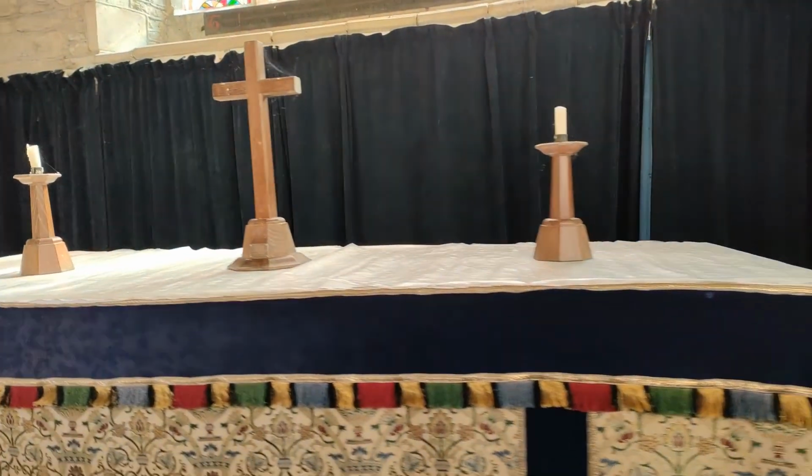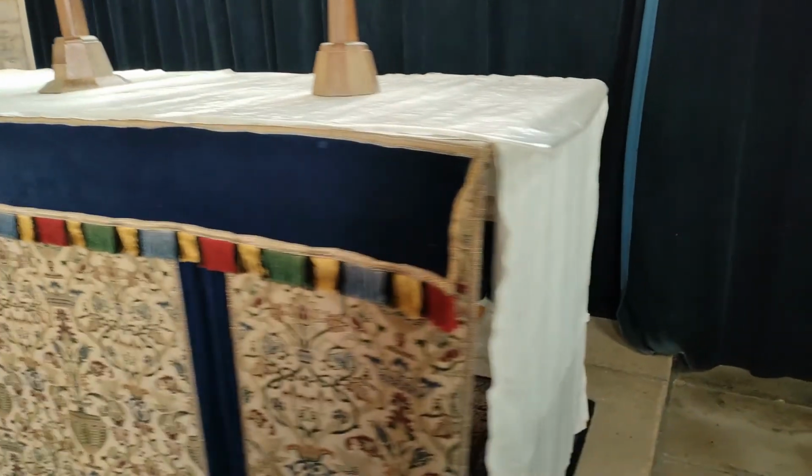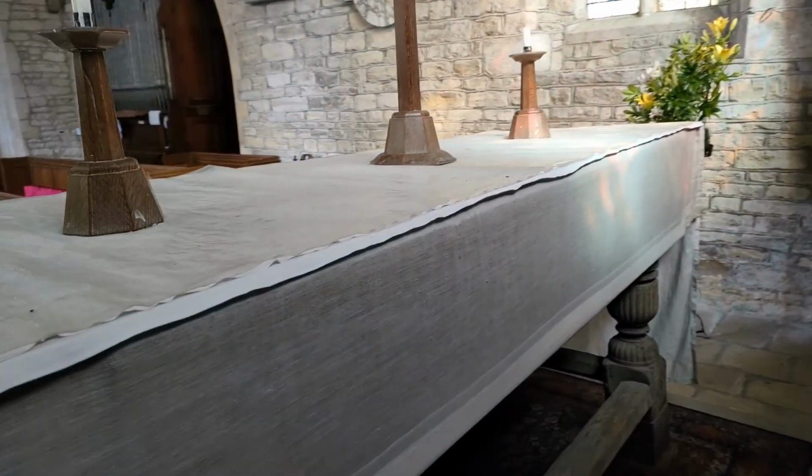I also know that the altar here is made of oak. Can you believe? I'll try and give you a little look of it. And it has this. I'm going to try and hold this up, one second, because it's quite heavy. It has this on the back. Let's see if I can get some better light.